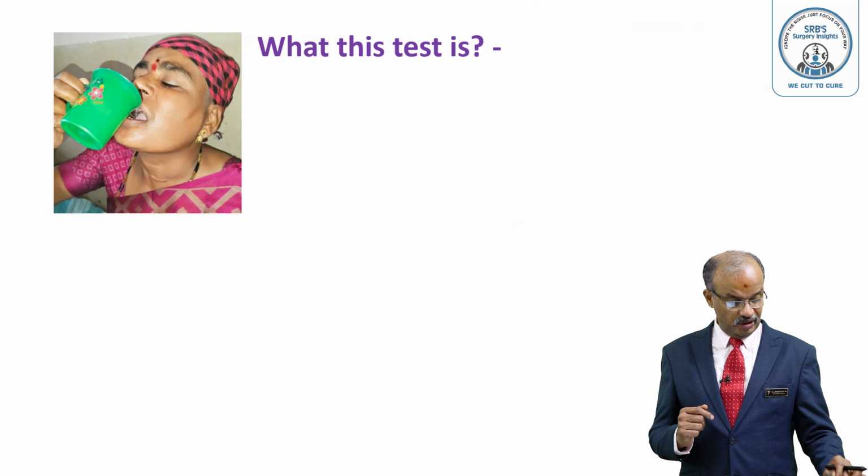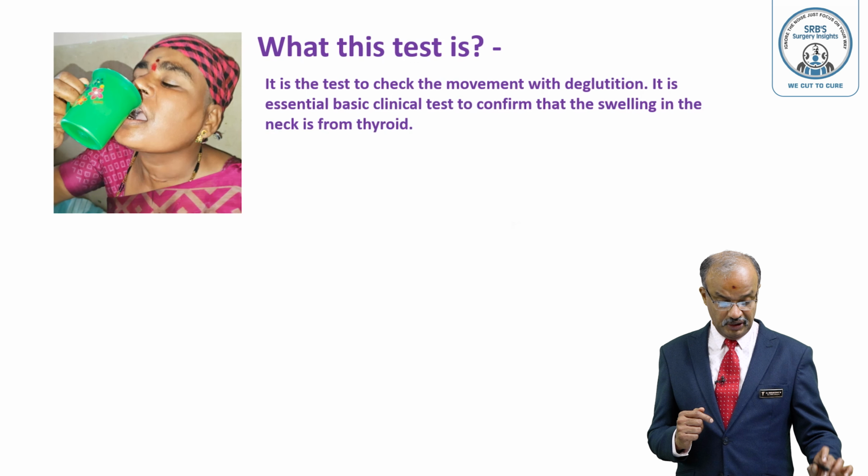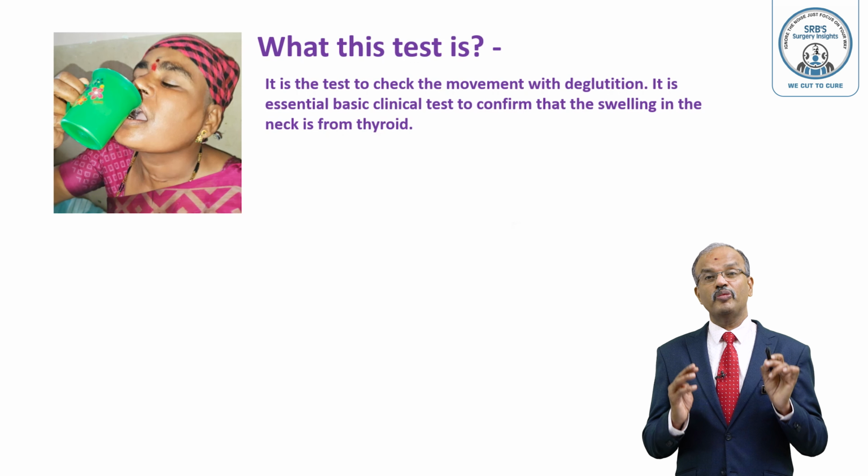Hello students, I will show you a clinical test rather than a case scenario today and find out what this clinical test is. It is a very commonly used test. Just see what this test is. See that? This is the important thing. It gives a clue what this test is. So this checks for the movement with deglutition, specifically for the thyroid.